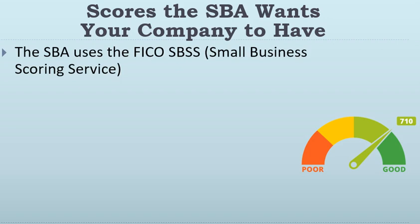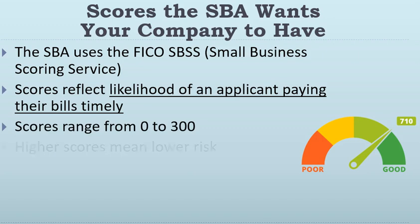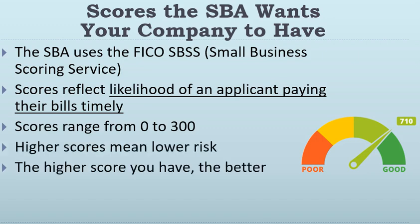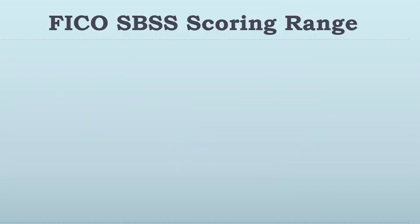The SBA uses the FICO SBSS, Small Business Scoring Service. Scores reflect likelihood of an applicant paying their bills timely. Scores range from 0 to 300. Higher scores mean lower risk. The higher score you have, the better. Personal and business credit history plus financial data go into the total score calculation.